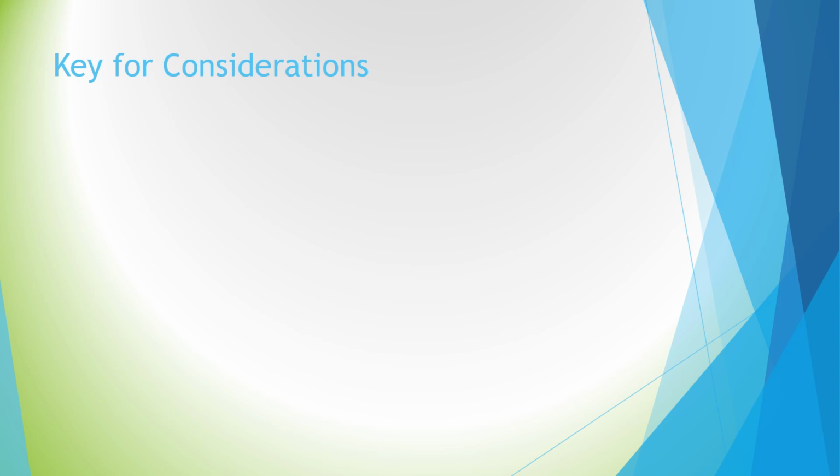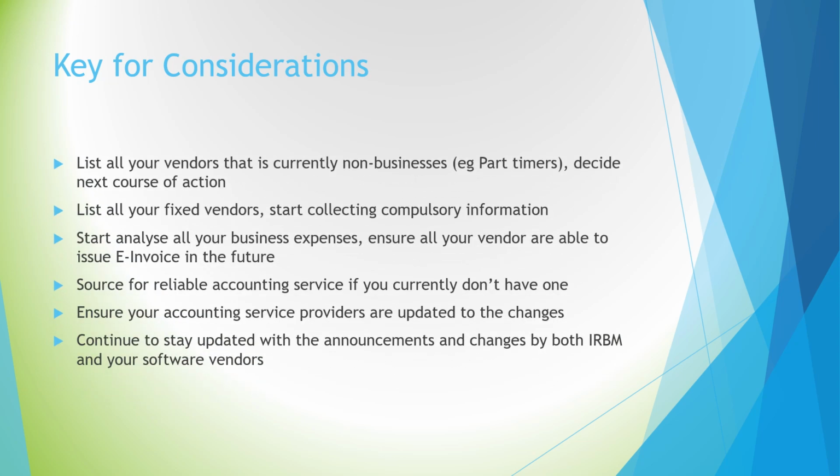Before I conclude the presentation, I would like to highlight a few items that you could start considering now as a preparation step for the implementation. You could start listing all your vendors that are non-businesses. For example, your business may require part-time workers on a long-term basis. So, going forward, what are the options available?